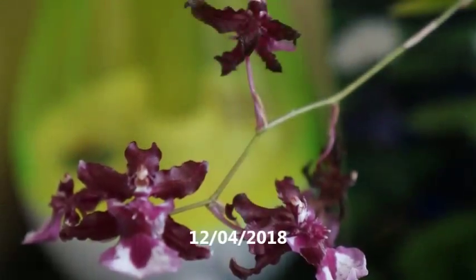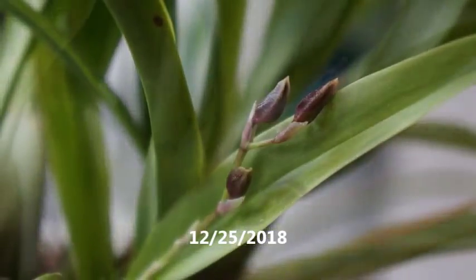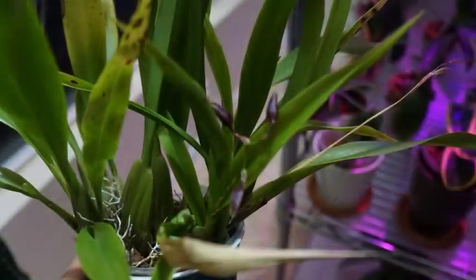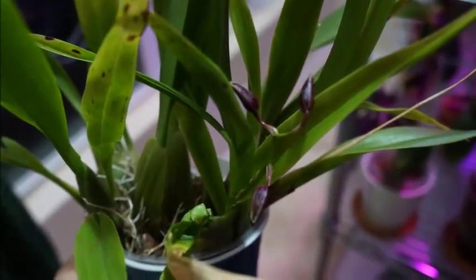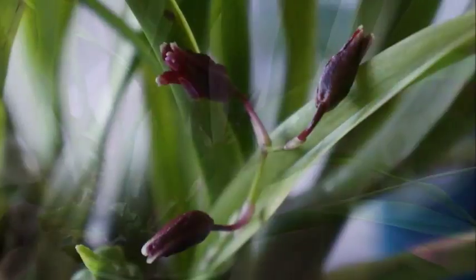So if you look at this picture, beginning of December 2018, that's when this flower spike fully opened. A couple weeks later, end of December 2018, I quickly discovered that there was another spike with buds ready to open. And that just shows you that after the last flower spike was done, I thought this orchid was ready to go into a rest period where it would just continue to grow new pseudobulbs in order to bloom more.